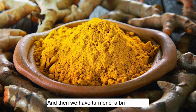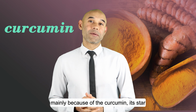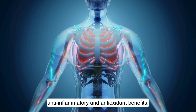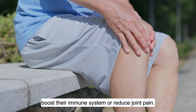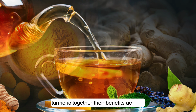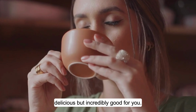And then we have turmeric, a bright yellow spice that's famous in the health world, mainly because of the curcumin, its star compound. Curcumin has been studied for its anti-inflammatory and antioxidant benefits, making it a favorite for those looking to boost their immune system or reduce joint pain. But here is the thing, when you put ginger and turmeric together, their benefits actually complement each other, and you end up with a tea that's not only delicious but incredibly good for you.